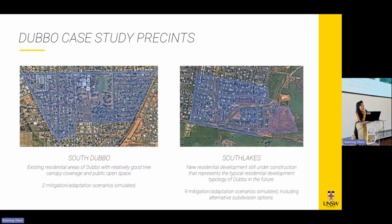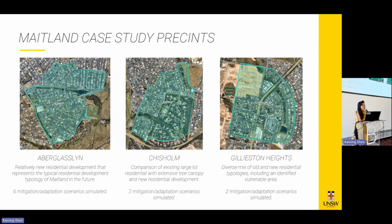In Dubbo, particularly Dubbo Regional Council, they wanted to look into different subdivision scenarios because that will impact not only private greenery area but also the land use surface. And for the mainland, we picked 3 case studies.